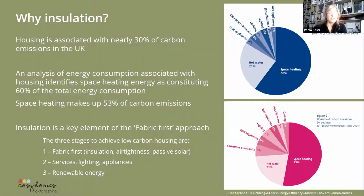And if you insulate to the extreme, you can actually do away with central heating altogether and use mechanical ventilation with heat recovery. So when you insulate, you're doing the first thing to minimize everything that then follows on. And once you reduce all your energy consumption for heating, lighting and appliances, if you can put in renewables, they can have a bigger impact. They can either cover everything or at least a bigger percentage of the energy consumption. So the first step is really the insulation.